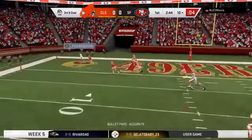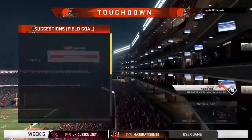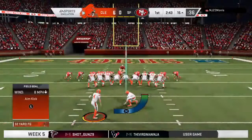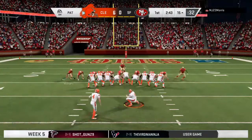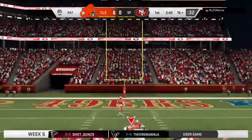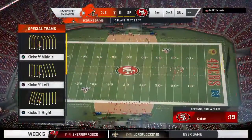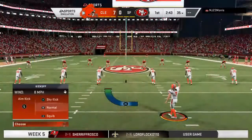Mayfield off the play fake. And this is caught. Touchdown, Cleveland. Odell Beckham, his second touchdown on the season. And the Browns take it right down the field and score on the opening drive. Extra point by Seibert, up and good. And it's now a 7-0 game. 49ers nothing.